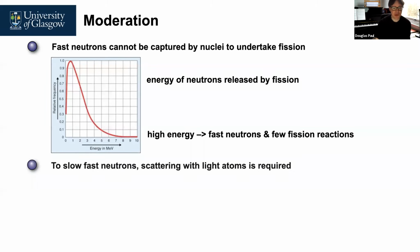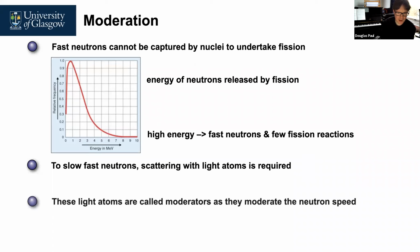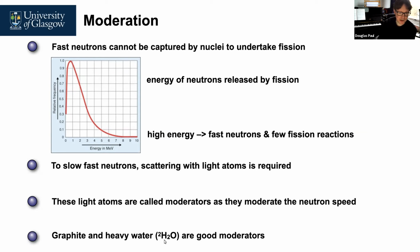Now there are different ways of doing that, but typically what you do is you add some light atoms, what are known as moderators, and you slow down the fast neutrons to much slower energies where they can be captured by the nuclei to undertake new fission processes. So these light atoms are called moderators, since they moderate the neutron speed to lower speeds. And graphite and heavy water, so where you've got deuterium oxide, are good moderators. So these are the 2 moderators you'll see in different reactor designs when we go through those a little bit later.